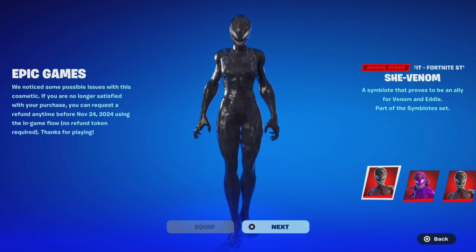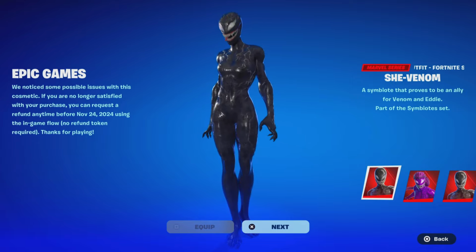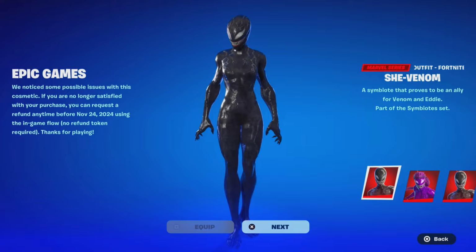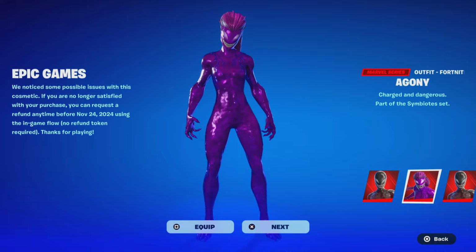So it says from Epic Games, we noticed some possible issues with this cosmetic. If you are no longer satisfied with your purchase, you can request a refund anytime before November 24th, 2024 using the in-game flow. No refund token required. Thanks for playing. And it's for the She Venom skin and the Agony skin.